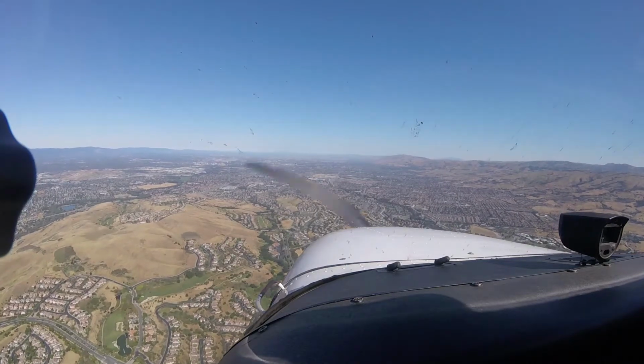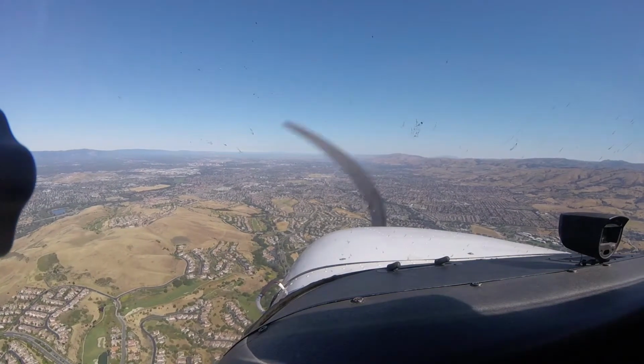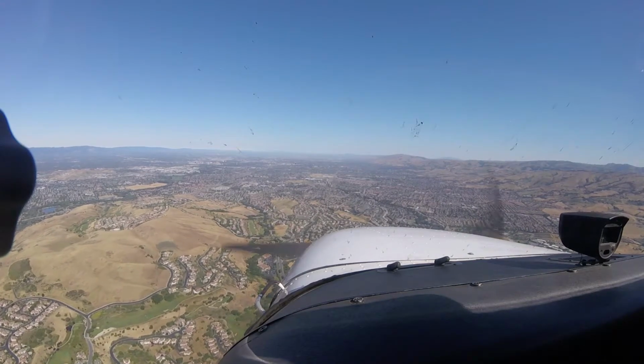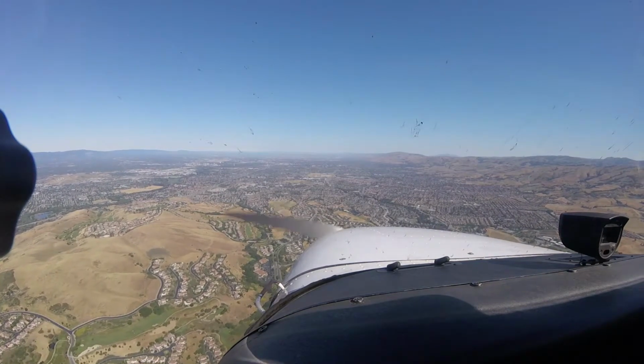Visibility 10, altimeter 2999. Left traffic, runway 31 left, clear for takeoff. Clear for takeoff, 31 left, left traffic, 61637, thanks.